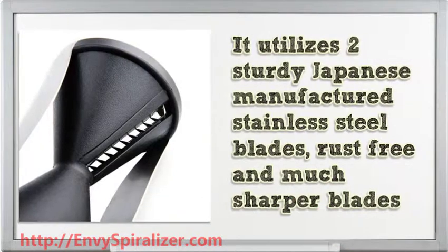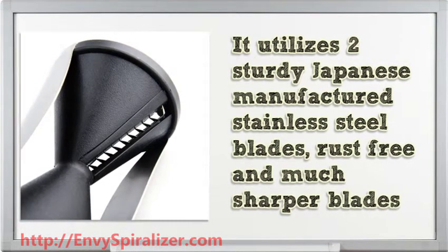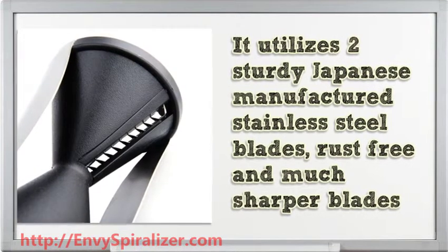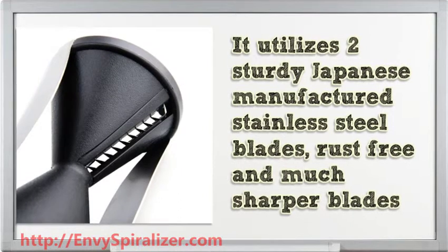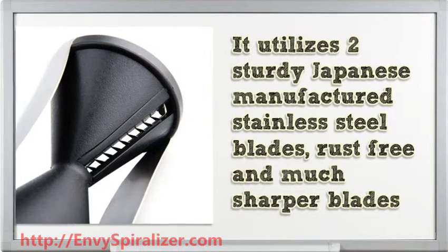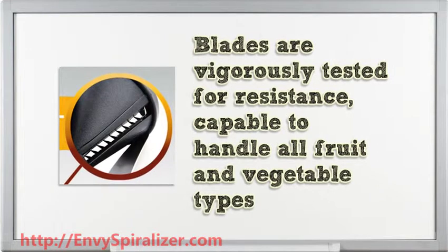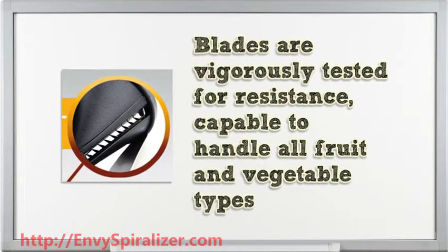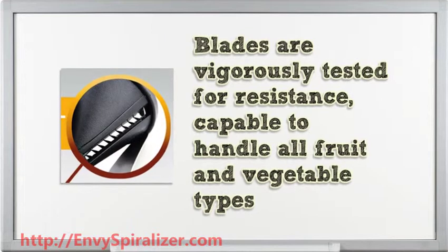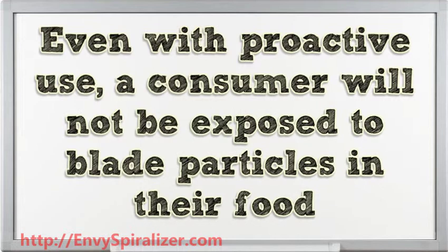It utilizes two sturdy Japanese-manufactured stainless steel blades, which do not need sharpening regardless of age, are rust-free, and, compared to other products of its kind, much sharper. The blades are vigorously tested for resistance, capable of handling all fruit and vegetable types regardless of density, without needing to replace blades for many years. Even with proactive use, a consumer will not be exposed to blade particles in their food.